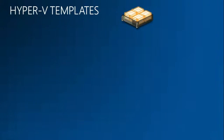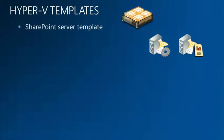Once we know what kind of scenario and what kind of architecture we want, we then deal with the Hyper-V templates. Again, that's not really something new. It was already there in Virtual Machine Manager 2008. For the Hyper-V templates, we need 2 templates. We need a template for the SharePoint server, and we need a template for the SQL server.